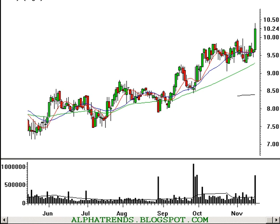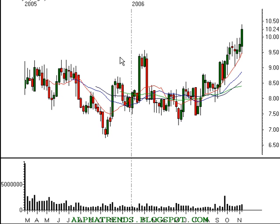No shorts for today, but first up, I've got eSpeed, symbol ESPD, and you can see that it had a great day today. Traded from about 9.75 up to about 10.25 or so, and traded some real big volume in there. If we take a look at the weekly time frame, you can see here that this is a new high for at least the last couple of years.